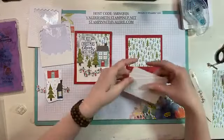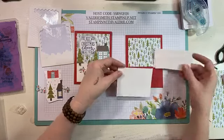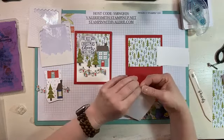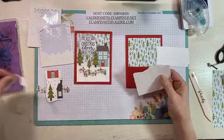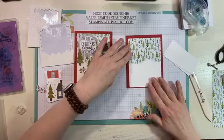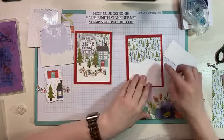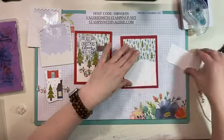So first thing, like I said, is just get those trees on there. Now the second thing is I have 3 layers of Whisper White. These are all going to be snow. So what we're going to do is just rip them and make little snow hills out of them. You just have to make sure this first layer covers over the bottom of this DSP just so it's over it a little bit.